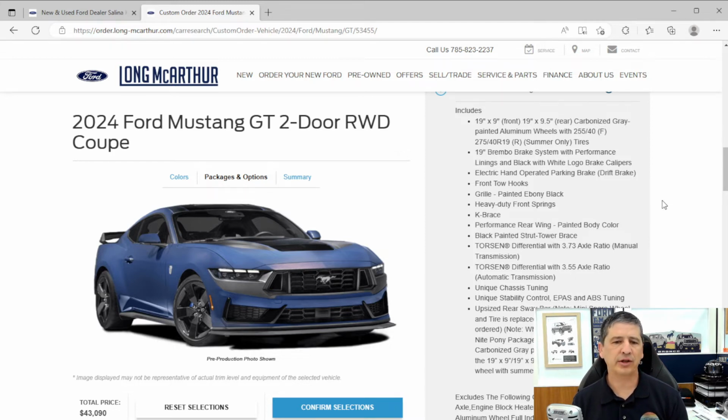And there is a note on this package that you can get the Nite Pony package included with it, and we'll change your wheel to the black painted wheel, same sizes though. And this is also where you have to remove the mini spare tire, which gets replaced with a tire repair kit, because this performance package is all about lessening the weight. So they take the spare tire out to make it even lighter for you.